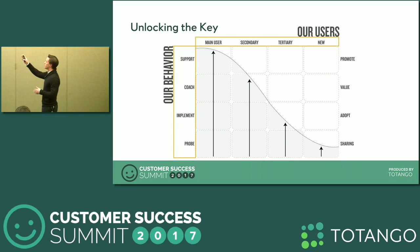You could understand each vertical as a department. So you could say the accounting department, the finance department, and the physical department. You could also say inside of the accounting department or inside of this department, I want to know about architecture, development, and project management. You could also say inside of one team, I want to understand my main user, my secondary user, and my tertiary user.